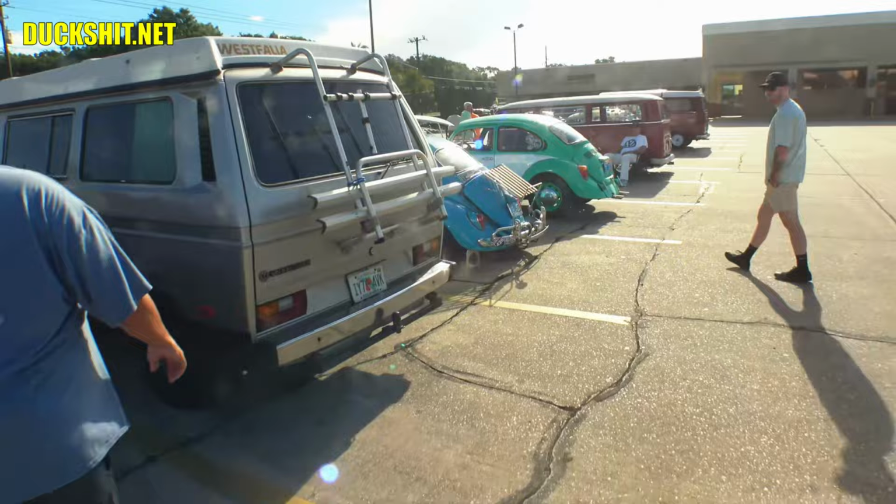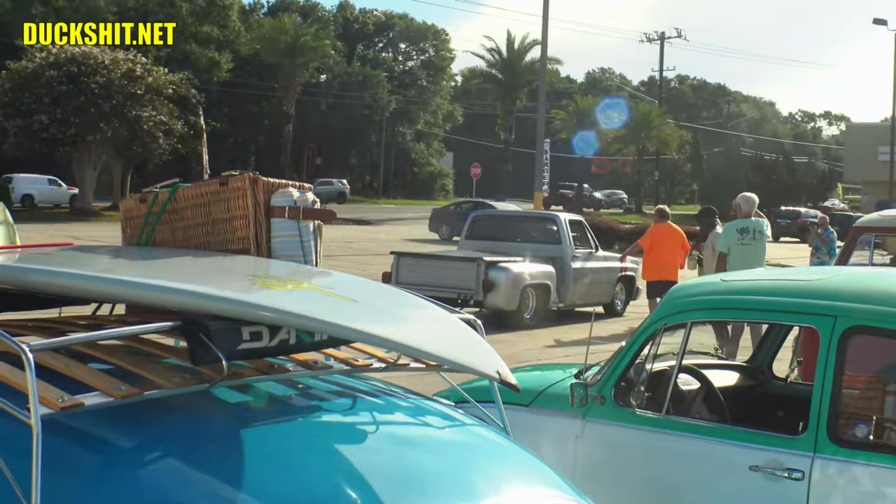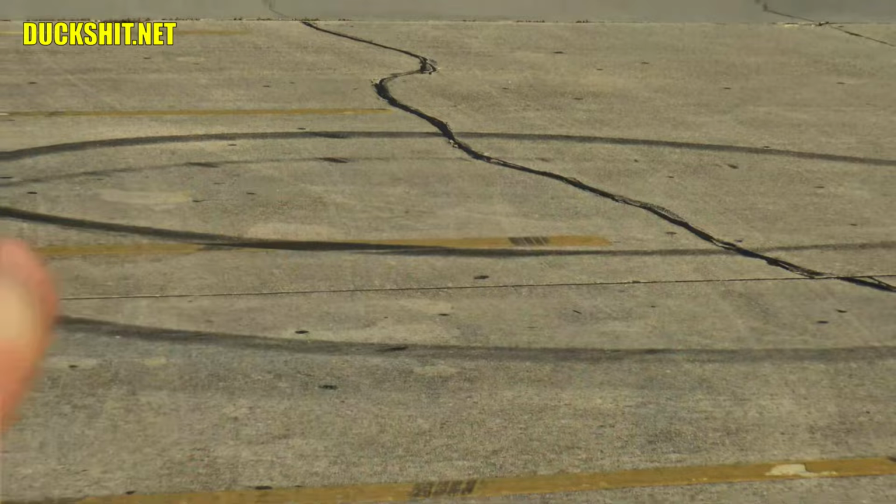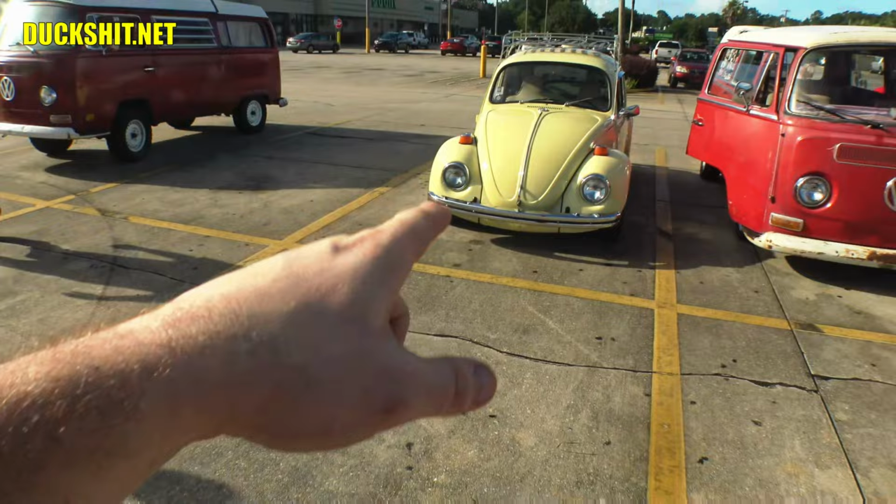Jason over here shows up in his noisy truck. He doesn't understand it's supposed to be a Volkswagen cruise. This here is the real reason what happened to the Vanagon. He was doing all kinds of donuts and he ran into somebody else's car. That's what it was.